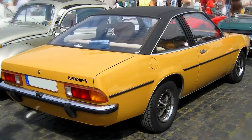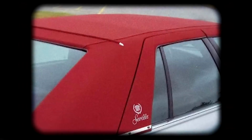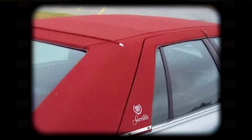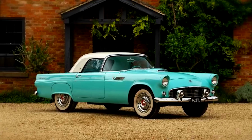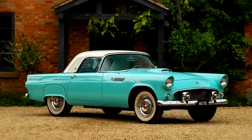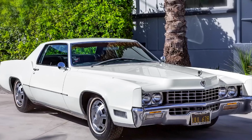Vinyl roofs. Vinyl roofs gained popularity in the 1960s and 70s, designed to replicate the look of convertible tops. This trend, however, began in the 1920s, when vinyl materials like leather and canvas were used to mimic horse-drawn carriages. By the 1950s, they evolved into a symbol of style, adding a sleek, convertible-like appearance to cars, with some models, like the 1953 Kaiser Dragon, even sporting unique finishes such as a bamboo texture.